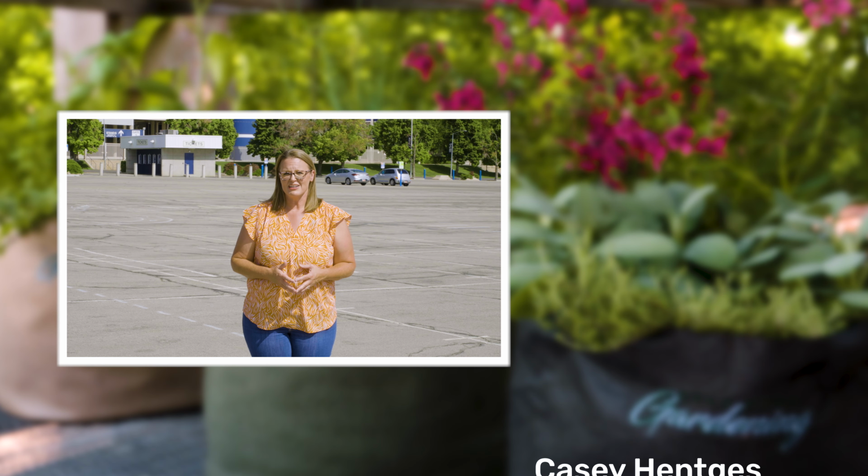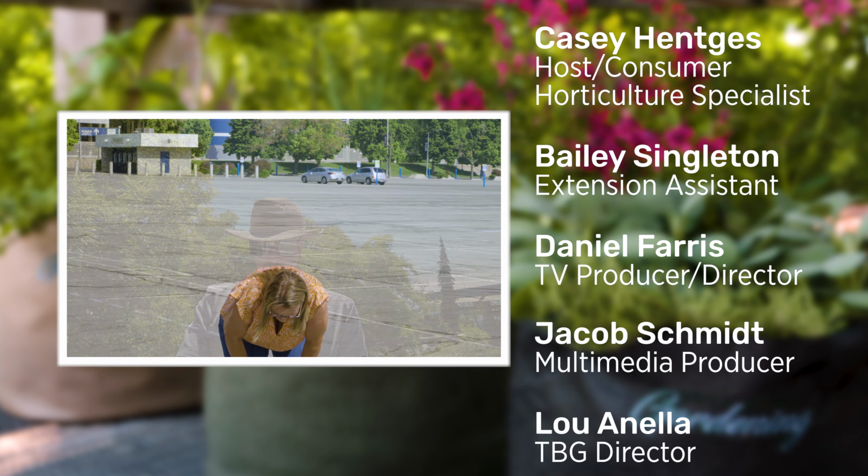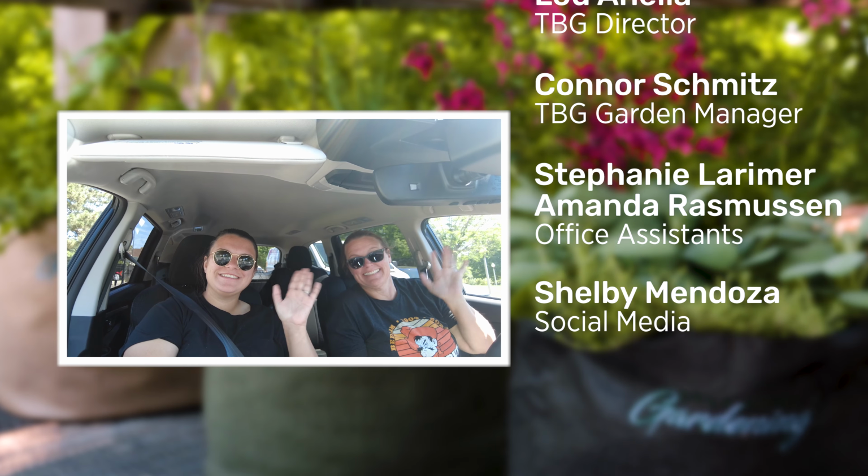The zone that we have in Oklahoma. Okay, here we go. I'm not driving right now.